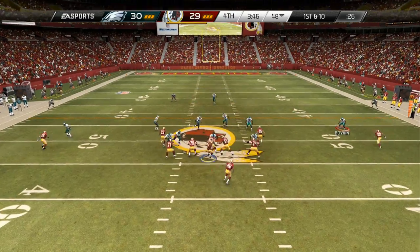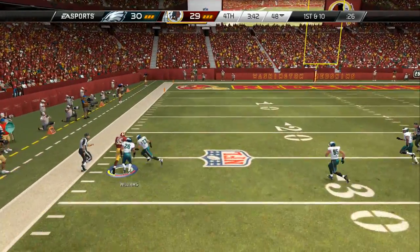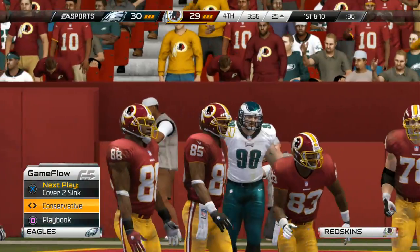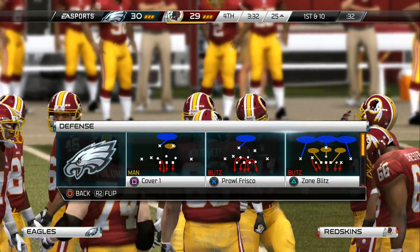Alfred Morris lined up in the backfield. He has the grab. And Patrick Chung is able to bring him down. There has been good pass protection for the quarterback all day long. He has not been sacked much, and he throws it there and gets another completion.